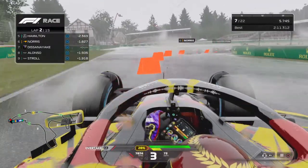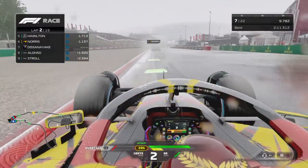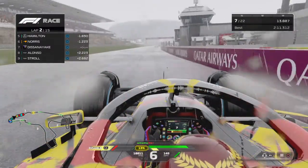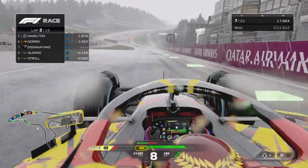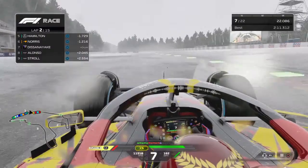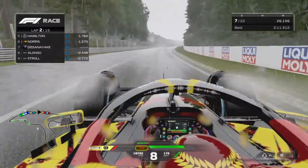Meanwhile though, Lando Norris is noted then for forcing another driver off the racetrack. This is not good for Lando Norris if he wants to improve his chances in the championship. And up through Eau Rouge and Raidillon they go now again. You can see it nearly losing it up the hill there. We've seen cars lose it up the hill.